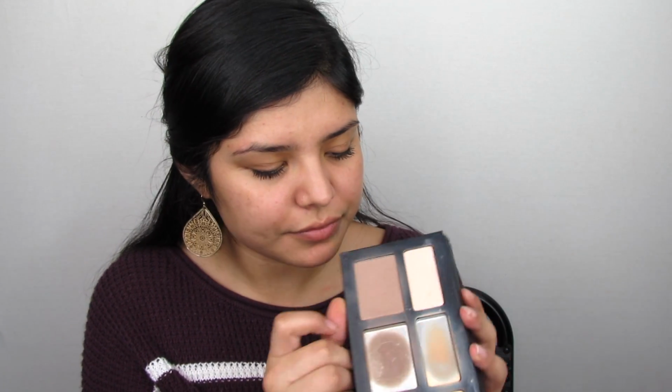These shades, I use them once in a while, but I definitely hit pan on these two. This retails for, oh, I don't even remember. I'm going to leave a little price thingy right there, but this is a very good palette.